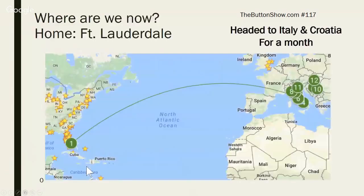That's where we are. Okay, where are we now? We are back home in Fort Lauderdale, Florida. And we're getting ready, though, to head off to Italy and Croatia. Yeah, so we're really looking forward to this trip. It'll be an amazing thing.